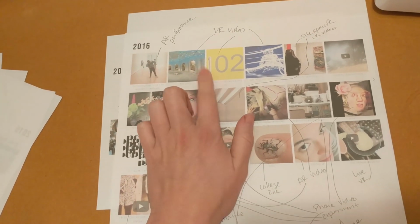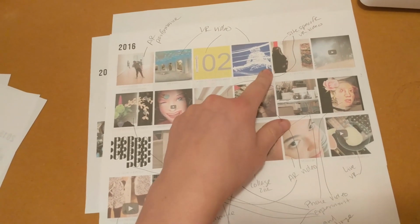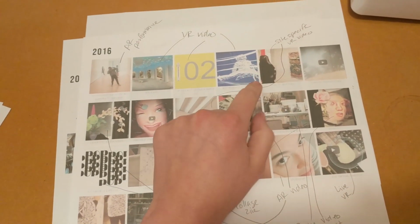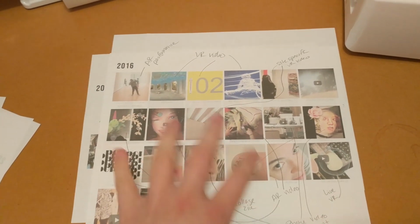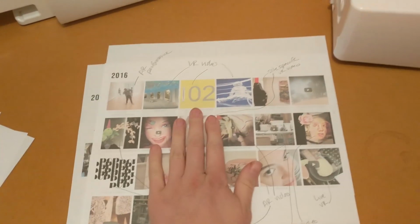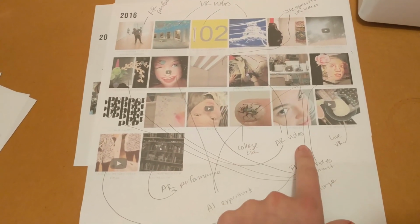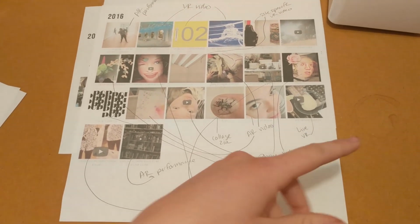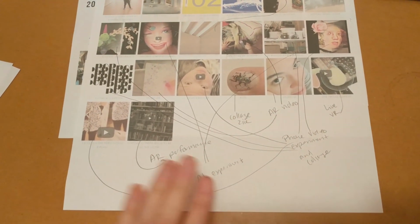I worked on publishing spherical cinematography. This is a VR video piece, and also performance piece, sort of performance documentation. And so a lot of the work here is like, I did site-specific AR and VR. I did performance with AR and VR, so technological performance. I made zines. I made AR performance documentation videos and live AR and VR creation videos. And I continued my experiments with phone-made things and collage.